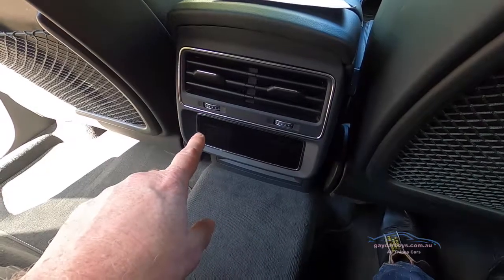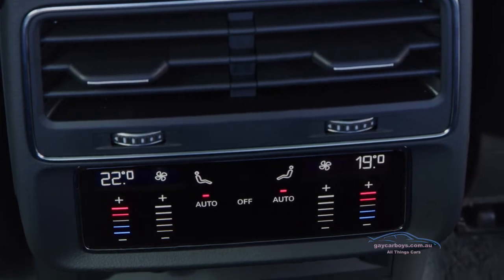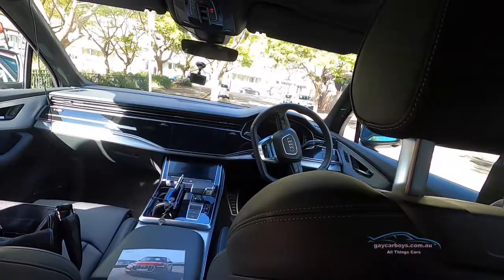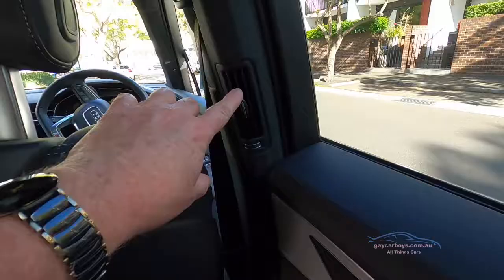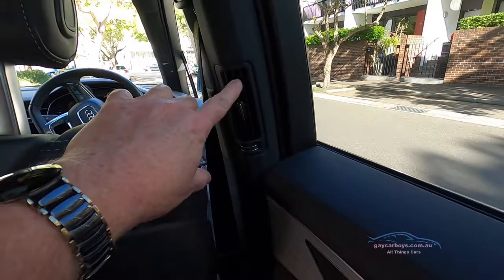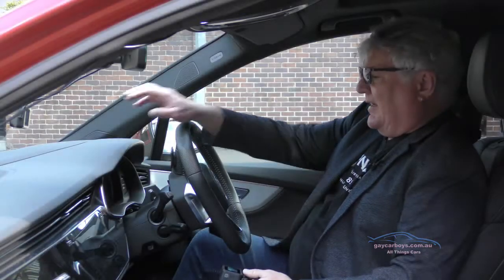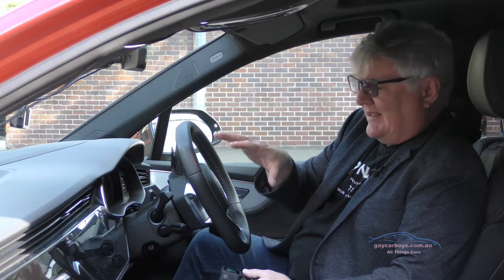There's controls for 2 of the 4 climate zones. Rear vision back here is a little bit limited. You've got to keep doing that to see what's going on. As well as the floor level vents, there are vents up here in the B-pillar and some tasteful metal trim. And in the front seats, I can't tell you how much technology has been lavished on this car. It is nothing short of extraordinary.